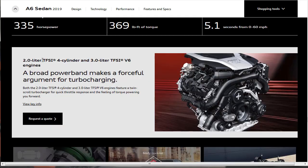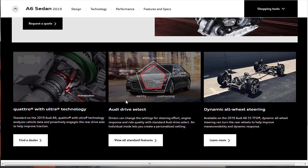Here, they're really just talking about how they offer the two engines, the 2-liter 4-cylinder and the 3-liter V6, right? That's all they're really talking about there. We've already gone over that, so that's getting to be a little redundant. We'll skip over that. Starting over here on the left, like I like to, standard on the Audi A6 is their Quattro. That's their all-wheel drive system. Been around forever. It's famous. It's notable. So, yeah, that's standard.